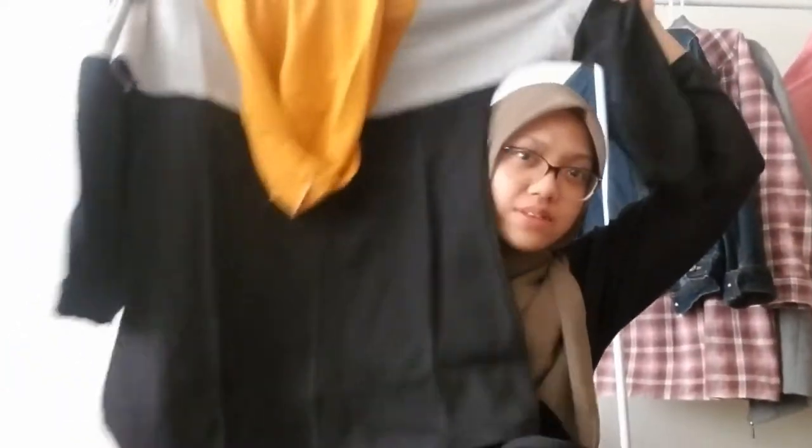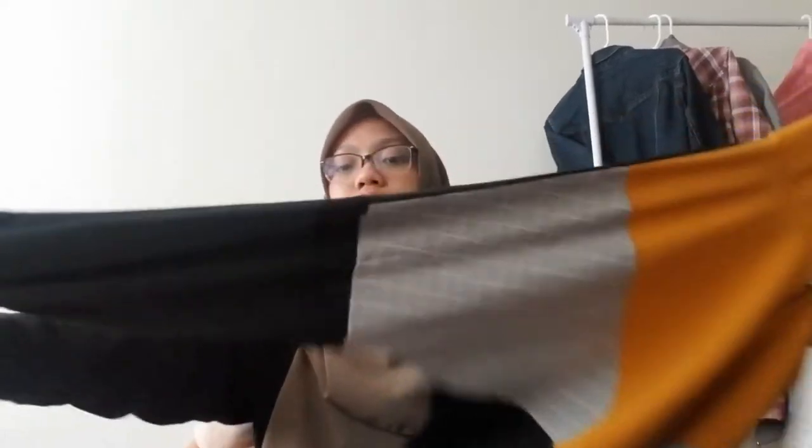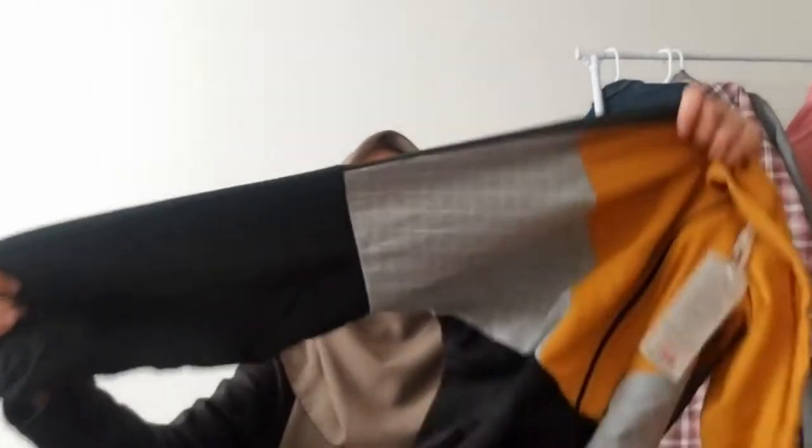Can see myself. And then dia ada zip sampai ke bawah, which I really like. I don't like jumper that much because, you know, bila you panas, you tak boleh nak buka. So dia ada zip, and then dia ada hoodie juga. So I can change before pergi gym, before pergi fitness. And then I really like that dia punya lengan ni, macam raglan, you know.